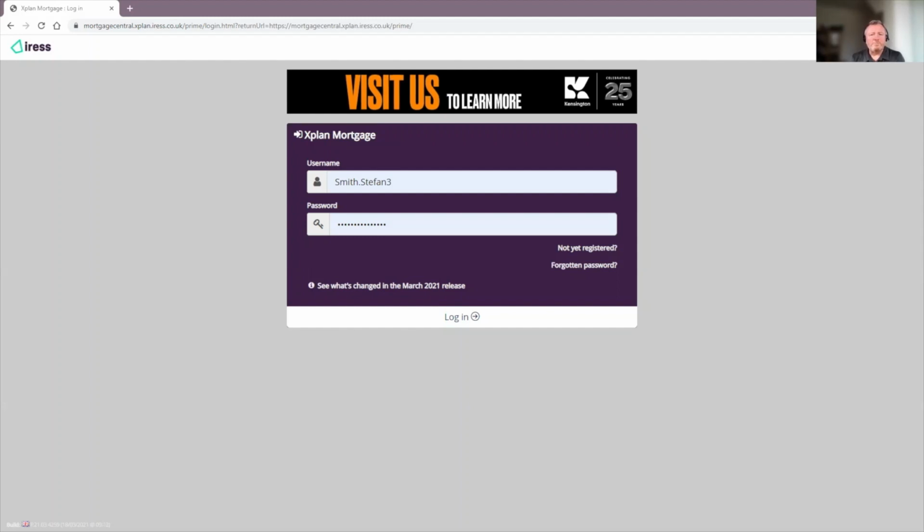Xplan Mortgage is our complete mortgage and protection sourcing and client management platform. It's cloud-based, so products are always up to date, and it allows you to access cases remotely on your computer, smartphone, or tablet. This means you can respond to customers anytime and anywhere. It offers multi-user capability, so you can instantly collaborate with colleagues and clients.